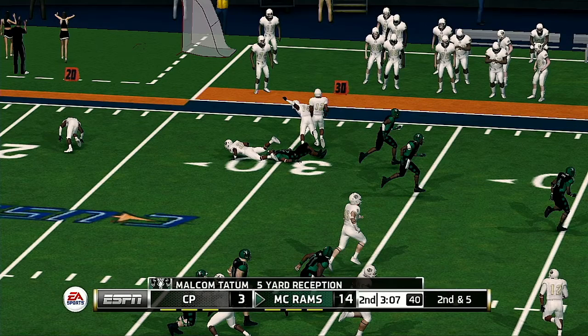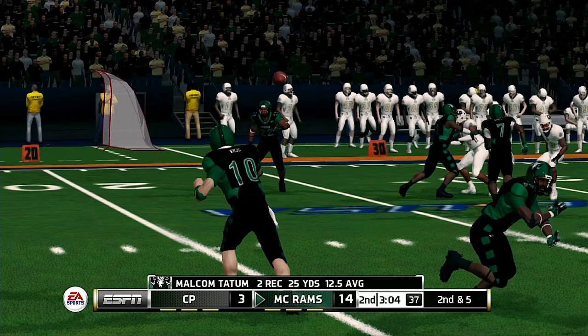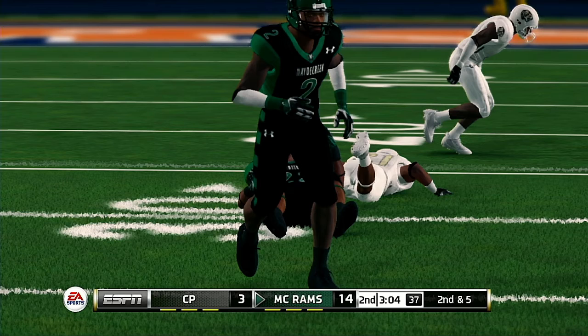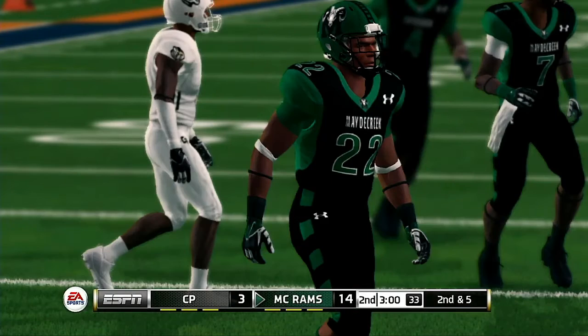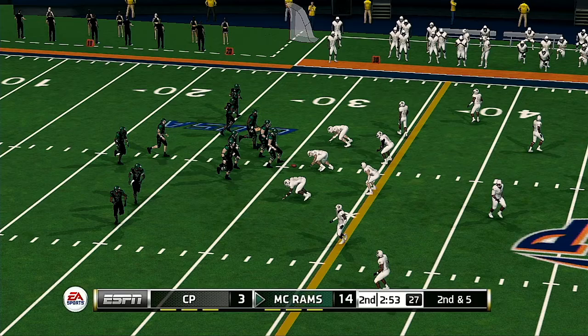That last pass was good for maybe 5 yards. You don't have to go deep every play to be successful. They got 5 to play, and that's always a good game. Second and 5 coming up here. Ball on their own 30.